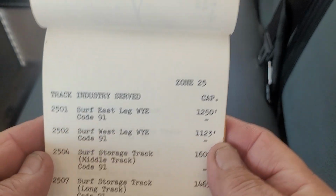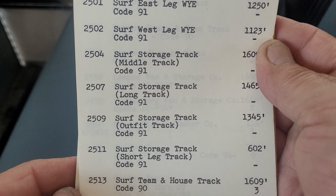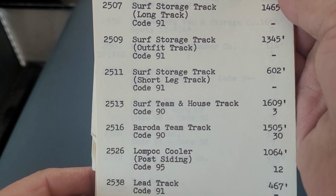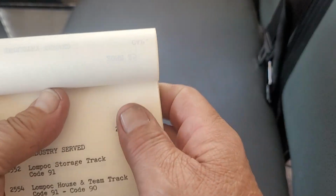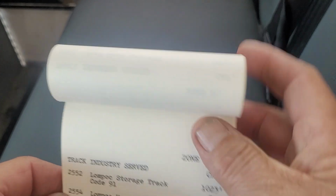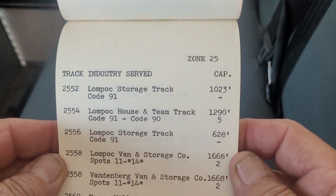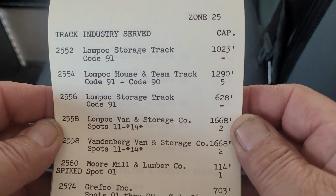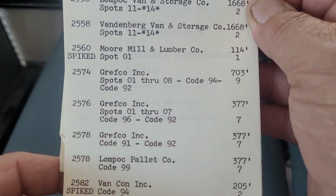Here's a familiar name, Surf. East leg of the Y. West leg of the Y at Surf. Oh, ice cream truck stopped over. We now have 2 ice cream trucks. Great. Lompoc storage track. Lompoc banded storage. Another spiked one. Another spiked.